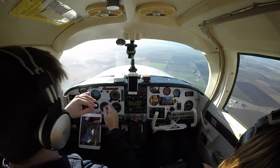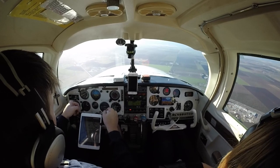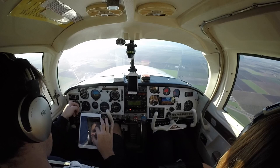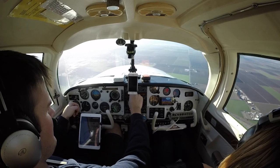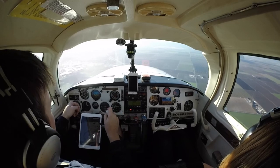4,700 foot runway, minus 200 foot DA density altitude, so plenty of runway today. 1,000 feet above pattern altitude, we're gonna get to the north side of the freeway and then I'll see if we get a frequency change to Nutry, which is 122.7. 122.7, that's in there.